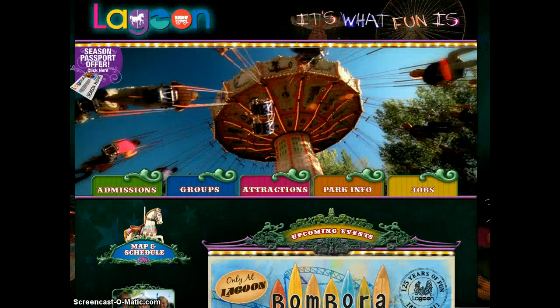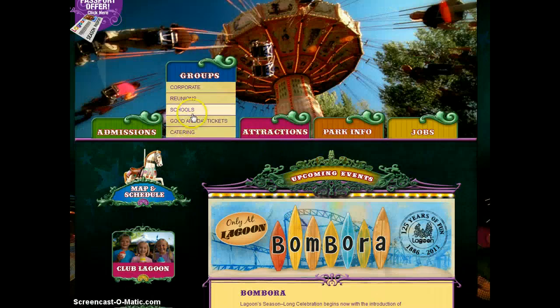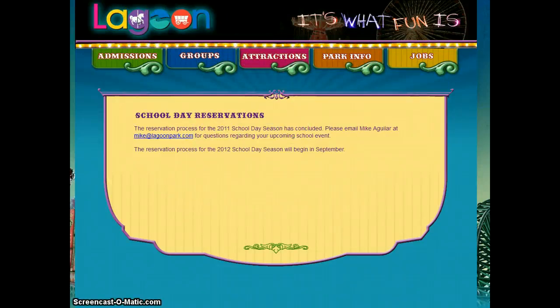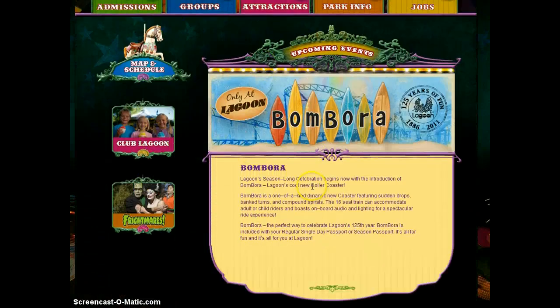The last one that I went to is Lagoon Park in Farmington, Utah. This is very unconventional in that it really doesn't tell you much of anything. Also, with your search menus, when you actually change to another menu, as it continues to load, the drop boxes change direction. I don't know why that bothers me, but it does. Your icon up here in the corner does take you back to the home page, but there's really not a lot of information, which can be very confusing at times.